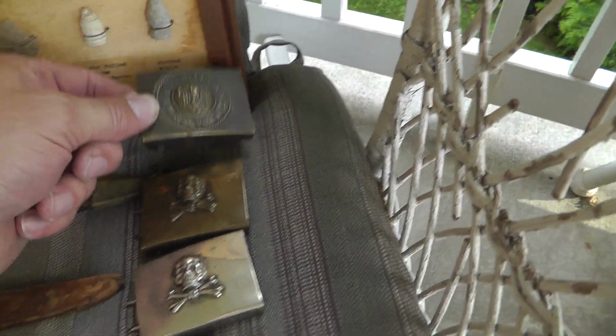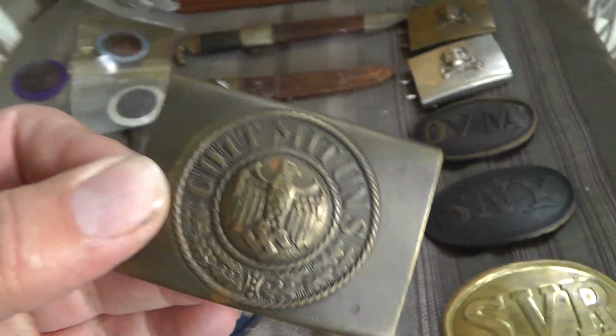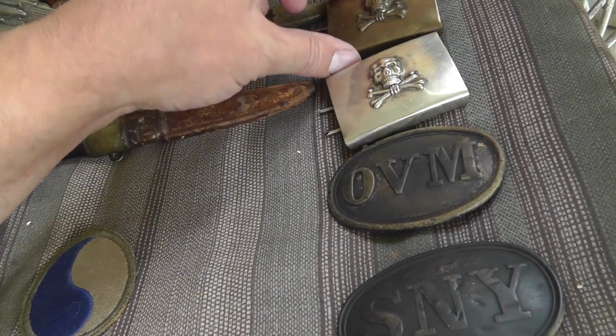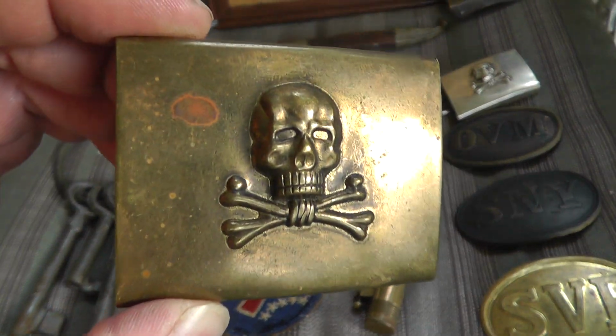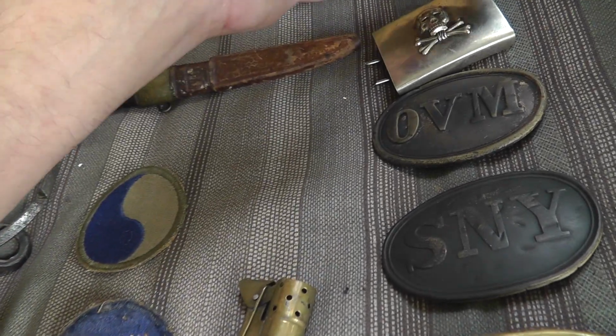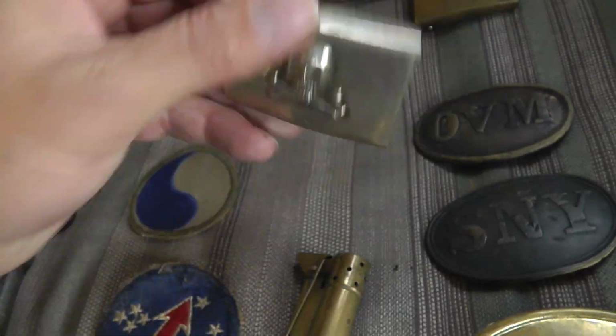The buckles, got some. This one looks pretty authentic to me. Can't sell it on eBay because of the swastika. This one should be able to, even though it's German. But gotta question the authenticity of those.